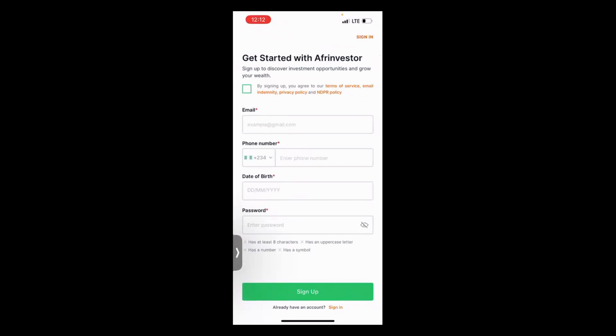Sign up page. In the sign up page, for new users, you're supposed to sign up by accepting the policies, putting your email address, your phone number, your date of birth, and your password. After that, you'll be able to sign up. It's actually very easy.